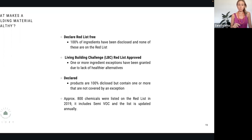The Living Building Challenge Red List Approved products, that's a second tier. There might be exceptions with one or more ingredients due to a lack of healthier alternatives. And then Declared means that products are 100% disclosed, but one or more ingredients are not covered by an exception.